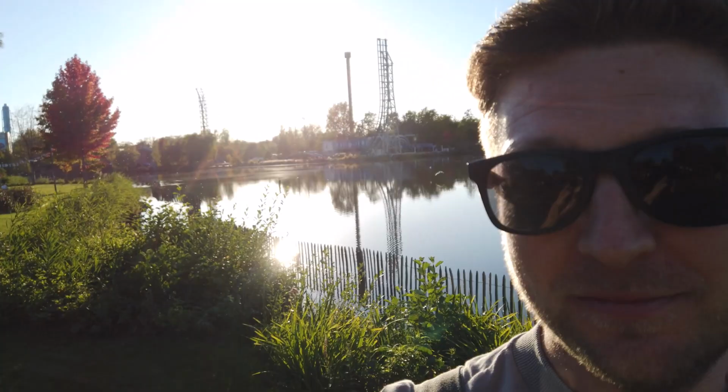Amazing vibes all day. It's set around this beautiful lake. It has been really busy, but we've probably not waited for longer than 45 minutes for a ride, which isn't bad really, especially when you compare it to some of the days that I've had at Alton Towers this year. Weather's been perfect, vibes have been spot on. We have got on loads of rides.